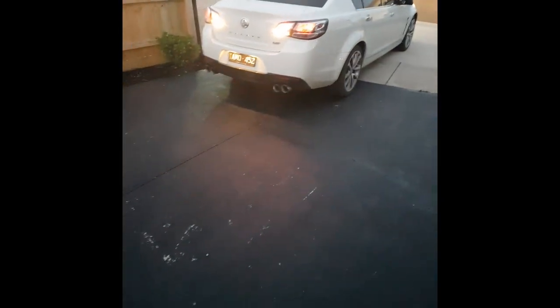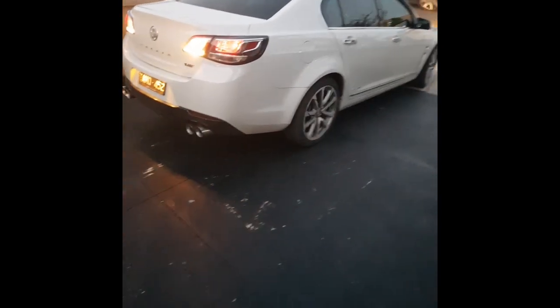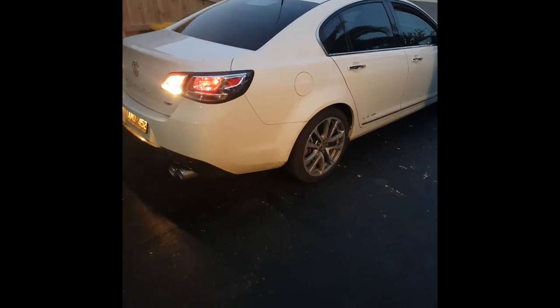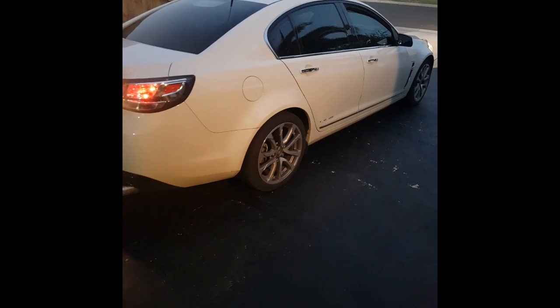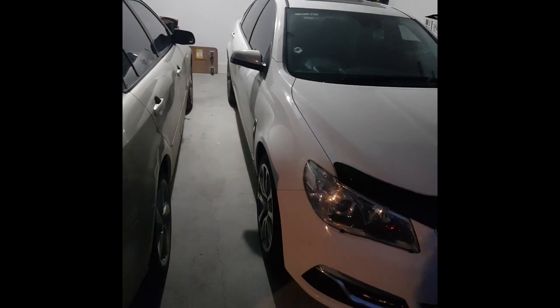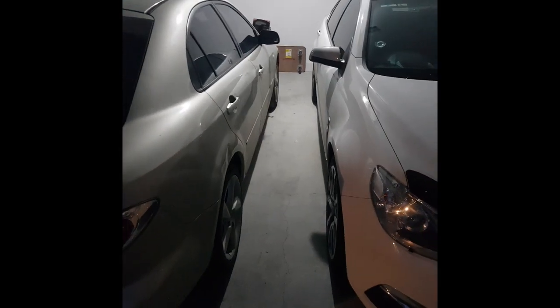So guys, here we are. After the shopping was done, we left the car outside. Now it's getting dark, so we're going to park her inside. Oh my god, she's driving. Go for it. She's going to reverse park today. Let's see. So guys, she did a pretty good job. It's damn straight next to the next car.